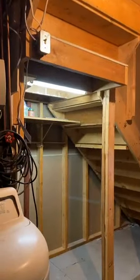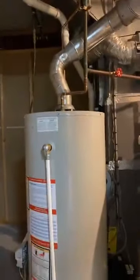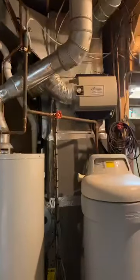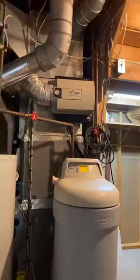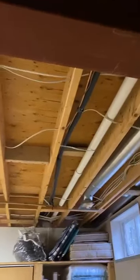There's some raw storage on my right, some shelving. But most importantly is mechanical. So the hot water tank is owned, and it's only a year old. And the same goes for the furnace, and then the humidifier and AC that's outside. It's all 1 year old. The roof is 5 years old. So everything is in a pretty good shape, and you can see how well it was all built because you see exposed joints here.